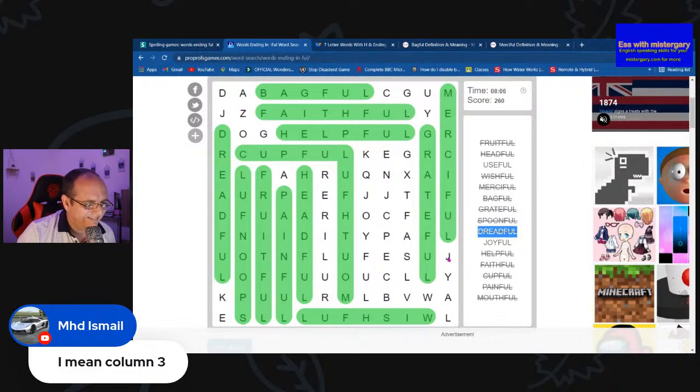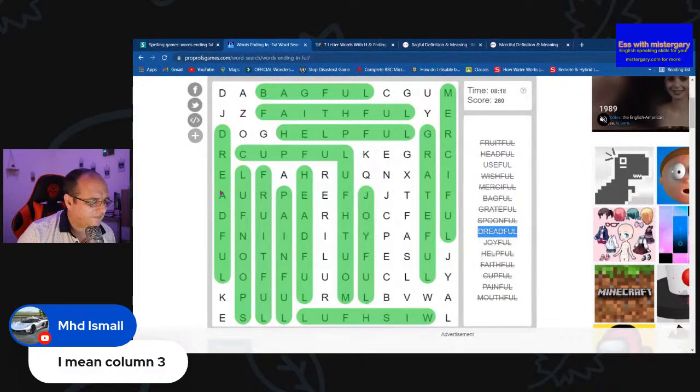joyful. Joyful! Somebody who's full. Oh, hang on. Got it. It's there. 1, 2, 3, 4, 5, 6. Row 6. Down to row 6, 7, 8, 9, 10, 11. And it's column 1, 2, 3, 4, 5, 6, 7, 8. Column 8. Row 1, 2, 3, 4, 5, 6. Row 6. Row 6, column 8, I think.